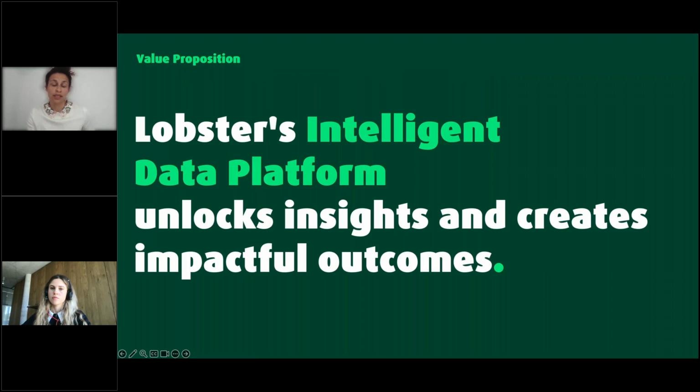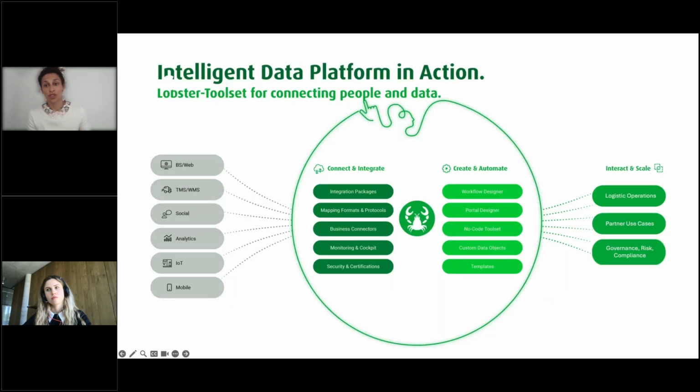So this is our value proposition to you. It is unlocking the power of data to create opportunities for people, business, and society, to give you the chance with the Lobster intelligent data platform to unlock insights and create impactful outcomes, and to use them to make better decisions, to be more efficient in the daily business, to be more efficient in your processes every day.